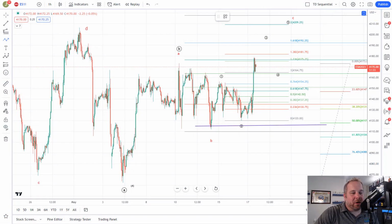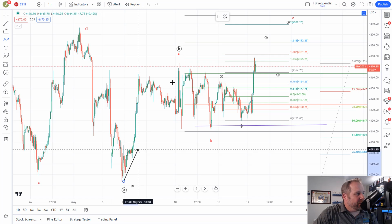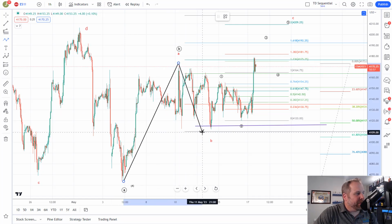Okay, guys, so here we are on the 1-hour futures chart for the S&P 500. Been talking about this for a while. We got this A wave up. We've been looking for this B wave to conclude, and it does look like we may have gotten that, as they did take out the A wave high today.